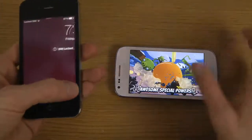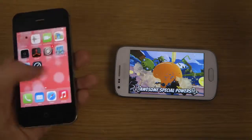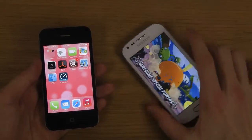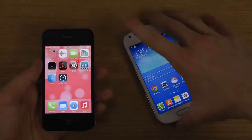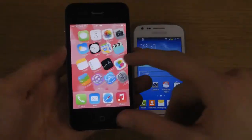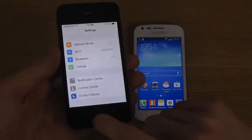Oh wow. Okay, could be. I mean, it's a jailbroken device, but definitely worth it to have it jailbroken. But a little bit slow there in terms of booting up with jailbreak. But then again, when it's up and running, it is smooth. It's very smooth.